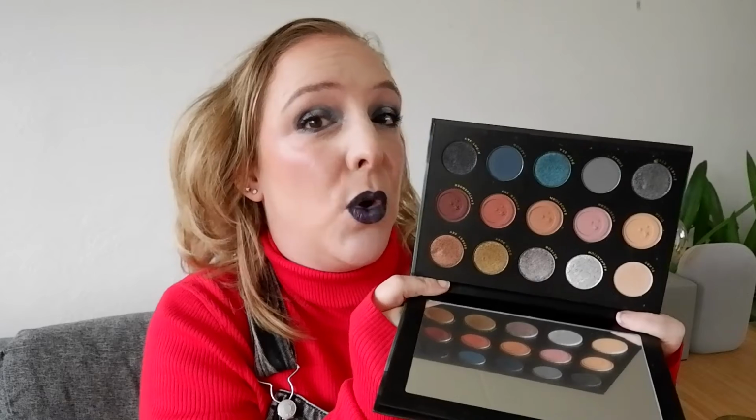And this gold has been one of my favorites in my entire makeup collection for years, because it is a dirty gold. It has this grungy undertone to it that makes it a little less vibrant, and I just think it works really well for that reason, which is why the Lunar Beauty gold shade, it's called Gold Dust in the palette, is one of my favorite golds that I own.